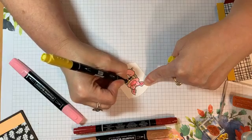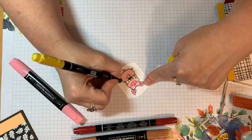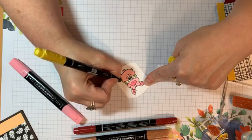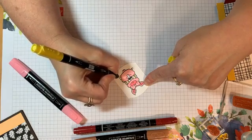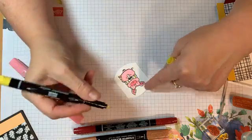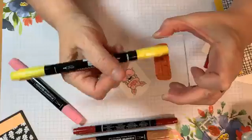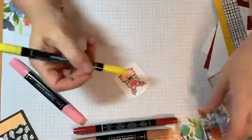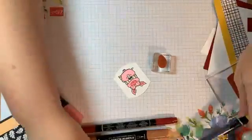And you can even use your markers to stamp. I didn't have any stamp pads for a long time, and so I would use the markers. I would color the edge of the stamp with my marker, and then I would stamp. It actually can be done. I'll just show you right now. Well, let me use a different color. Let me use green.